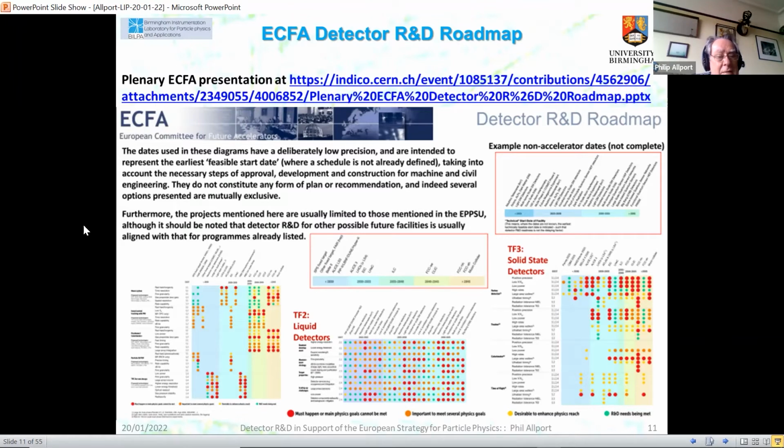If the R&D is not met in that particular area, whether it's sufficiently mission critical that the actual facility would not be realizable with the physics goals that it has. So these dots really say what must happen, or the physics goals cannot be met, what's important for the physics goals to be met, what's highly desirable to enhance the physics capabilities, and what's basically already in process. So trying to identify how urgent the R&D is, driven by the different science areas.